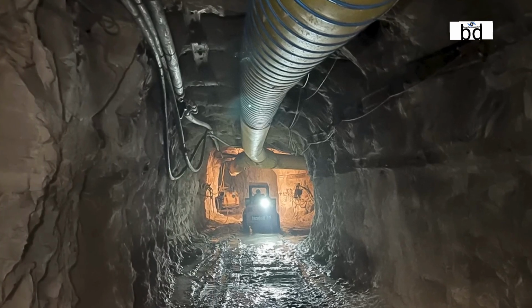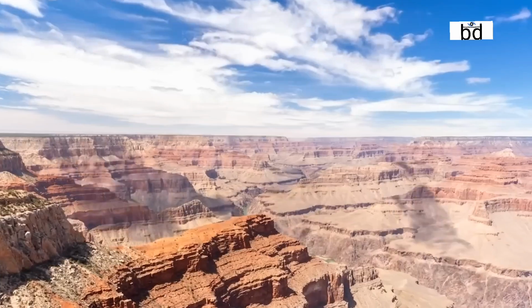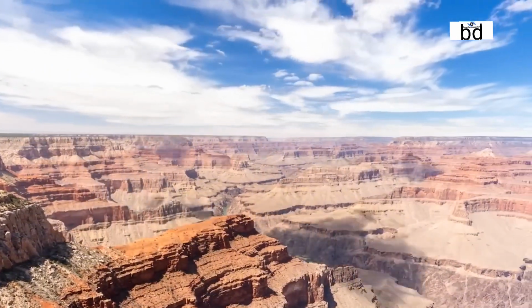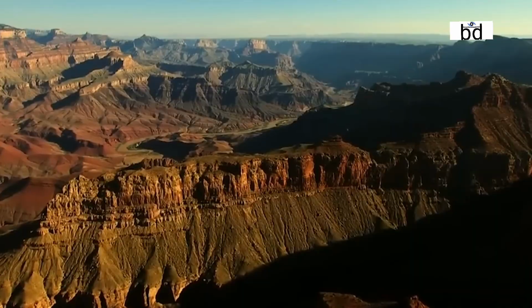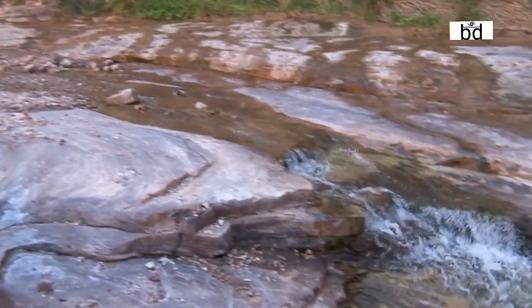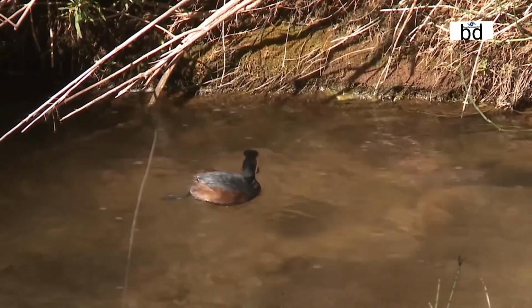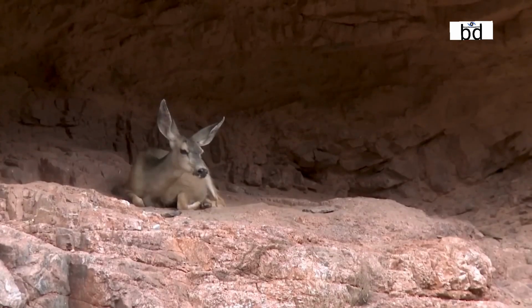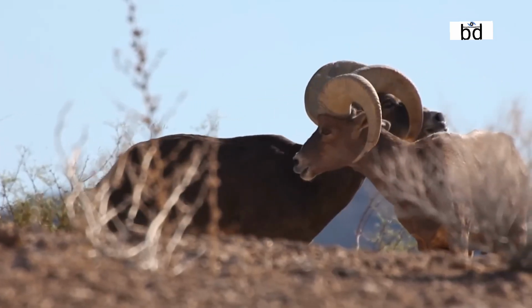Obviously, this mine has a lot of opponents because developing it involves many risks. Just look at it. The Grand Canyon, shaped by the Colorado River over the past 6 million years, is one of the 7 natural wonders of the world. Nearly 6 million people visit this place every year just to take in the view. And besides that, there's plenty more to see since the canyon supports 5 different ecosystems and is home to almost 600 different species. And all this unique splendor is under serious threat.